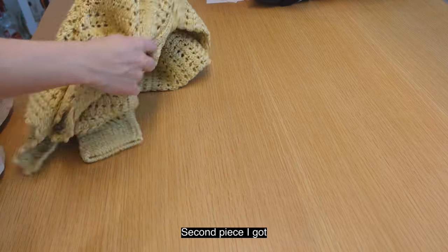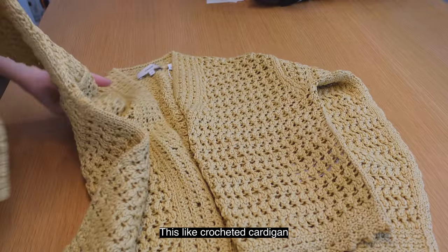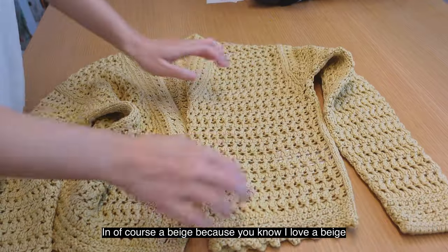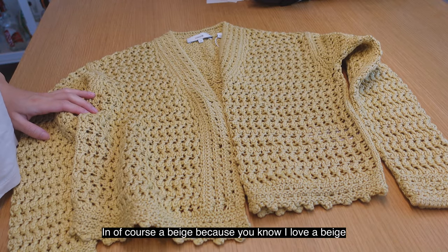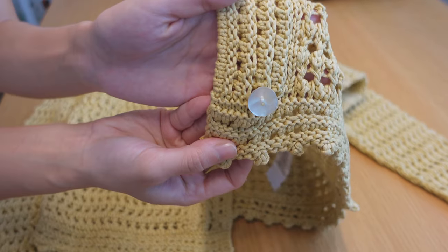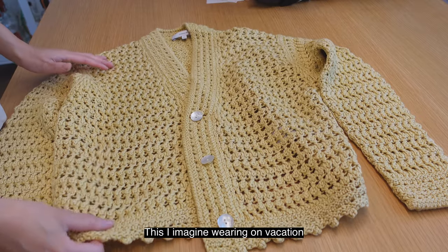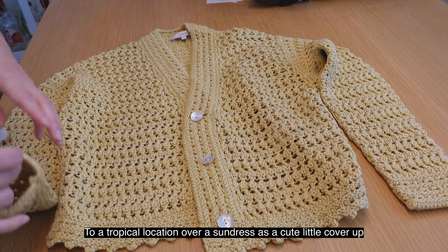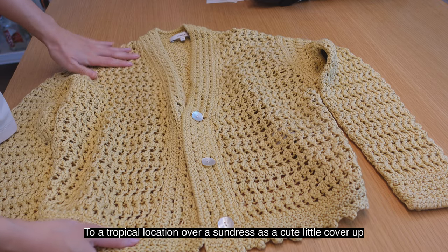Second piece I got is this cardigan. This crocheted cardigan. And of course a beige. Because you know I love a beige. And the buttons are really cute. They're like mother of pearl buttons. This I imagine wearing on vacation to a tropical location over a sundress as a cute little cover up.